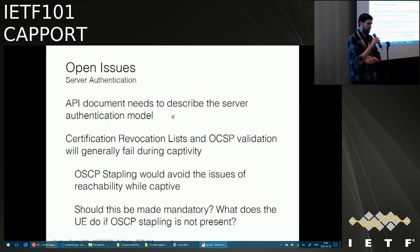OCSP stapling, absolutely, is the choice for the server configuration, but the intermediate problem won't go away even with TLS 1.3. That's a great point. Thank you.